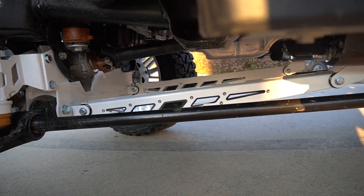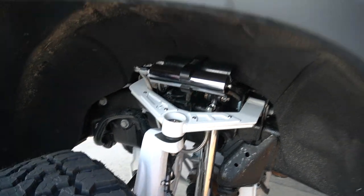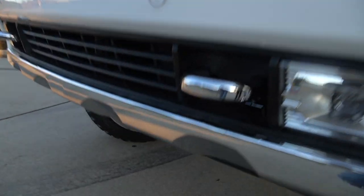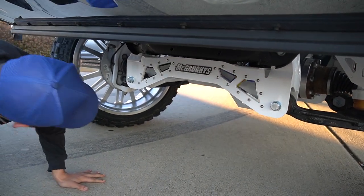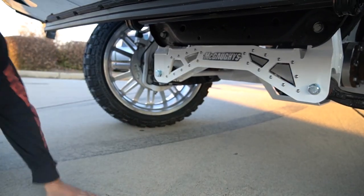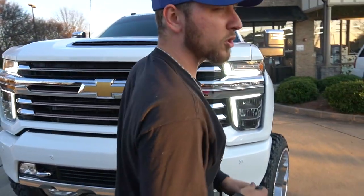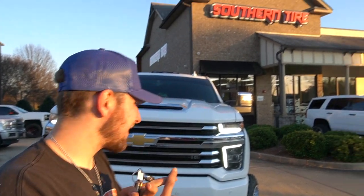All jokes aside, the white is perfect. Shout out to Georgia Powder Coat in Gainesville. If you guys don't know, that's who I use for powder coat in Atlanta. Georgia Powder Coat out of Gainesville did an amazing job. Look how clean that white is. Beautiful. Gotta love it. Matches with the truck perfectly. Again, shout out to Georgia Powder Coat. 2614 American Forces on the 2500 High Country. In and out.